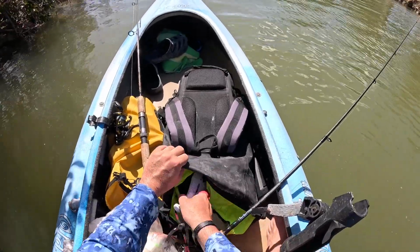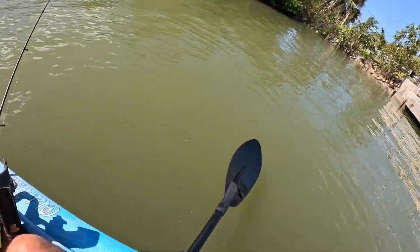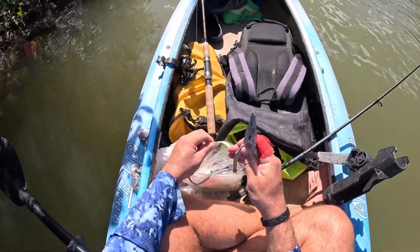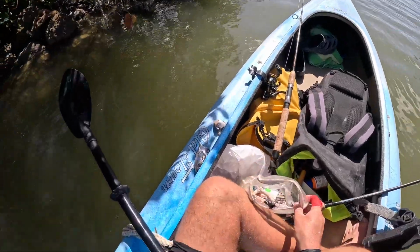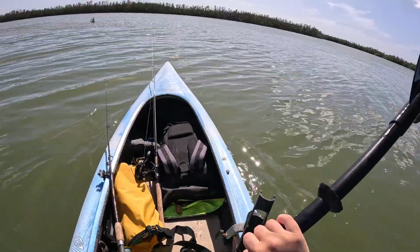Nasty looking things. There's a couple weird fish out there that you're just like, man. Those and the lizard fish, those guys are just nasty looking things.